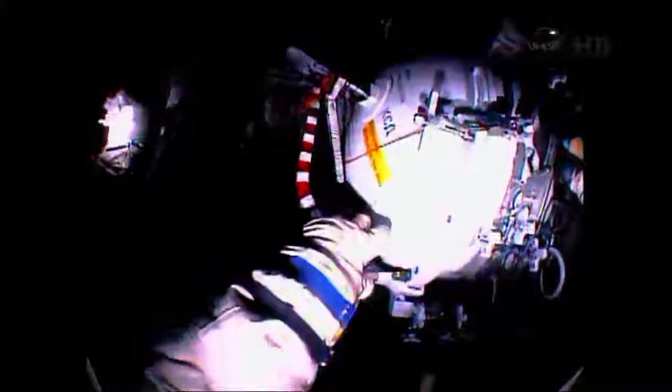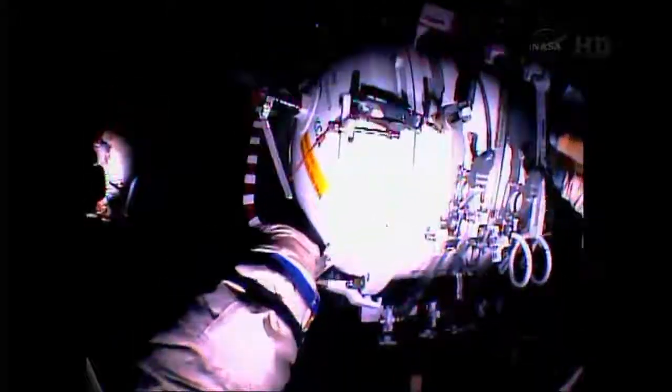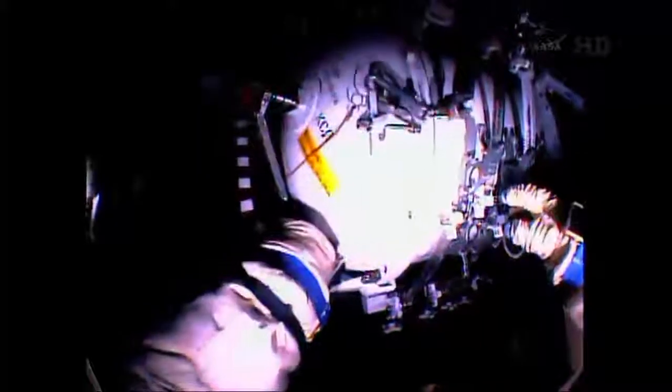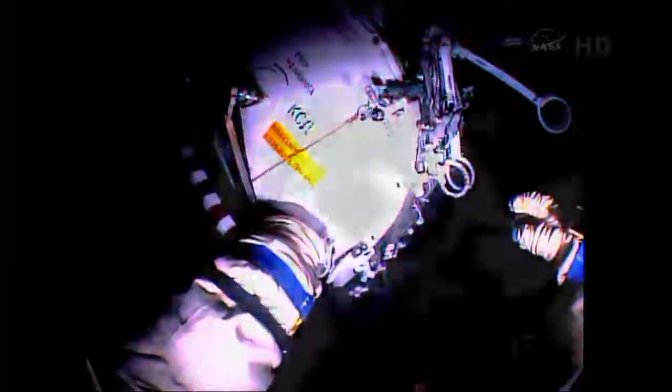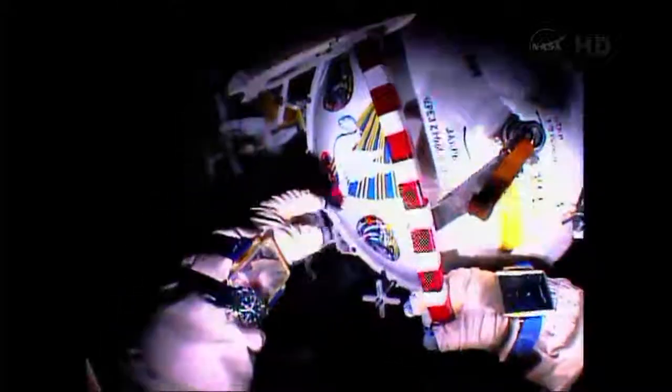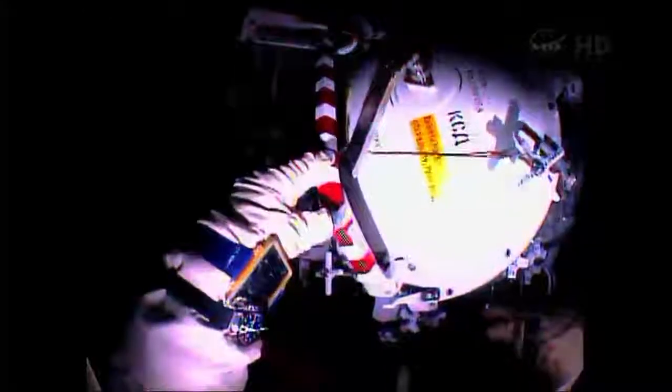Alexander, Fyodor, we played that out normally. The course test passed. Good. So the connector is open, Sergey. I can see that. Very good. Let's remove the panel. We are getting the picture now. Removing the panel.